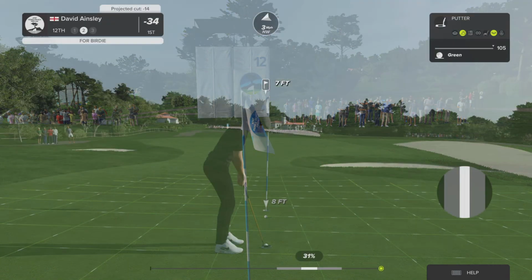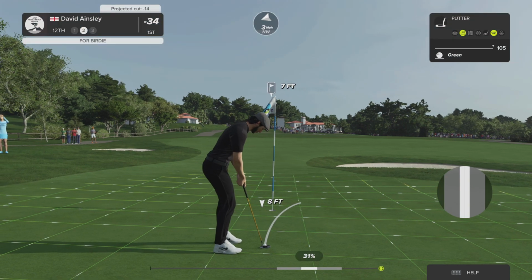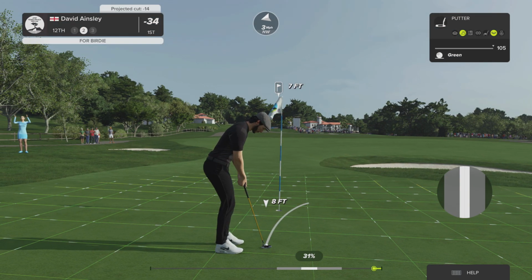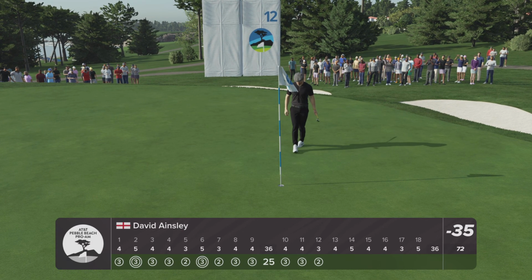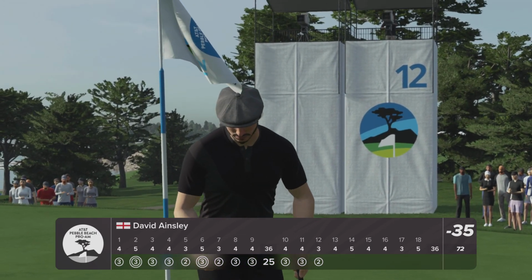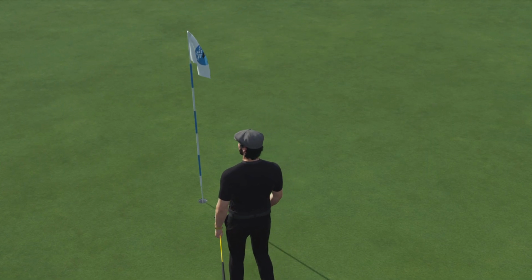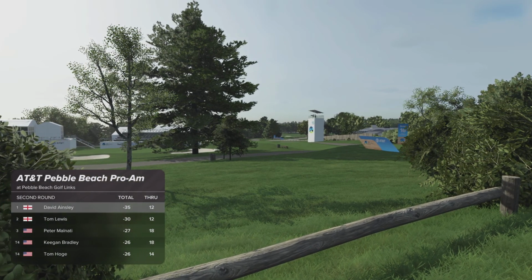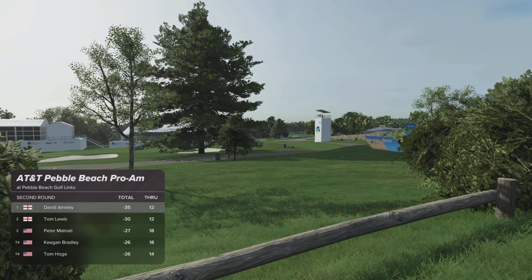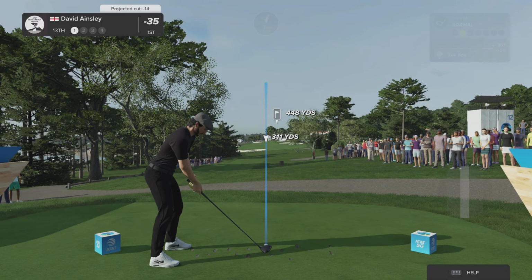A wonderful shot and a birdie opportunity coming up at the 12th. Of all the shots that I like the most, that one ranks right up there. And that will drop in for a birdie. No movement up or down on the leaderboard for this player. We've arrived at a par four.